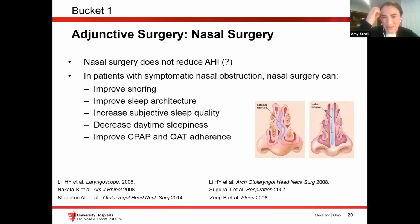So I want to now go through these different surgical buckets. Bucket number one is going to be the surgery, or medical therapy, that is meant to help the patient use their CPAP or their oral appliance, for instance. The general teaching in the literature is that nasal surgery does not reduce AHI. I have a little question mark here because I think most of these studies were done with older scoring rules where hypopneas were scored based on a desaturation and not necessarily an arousal. I hypothesize that if we're looking at those arousal-based events, we may be able to mitigate some of those with opening up the nose, but I don't know that for sure.